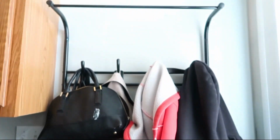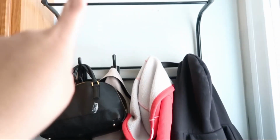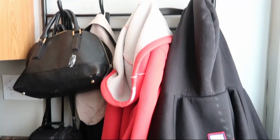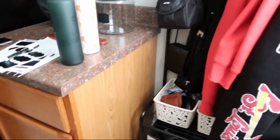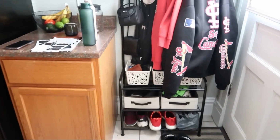I'm gonna get rid of this, and then I actually ordered some adhesive hooks for the wall just to hold a few of our jackets and things. So wall hooks and the little cart is the goal for this area. So there's still quite a few things to shift around, so keep watching because that's what I'm gonna do next.